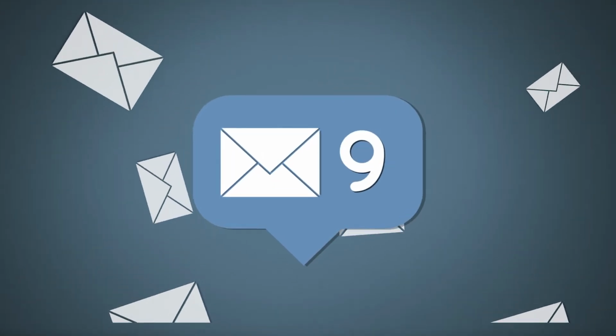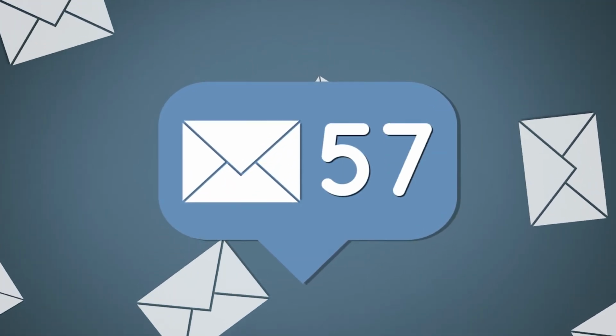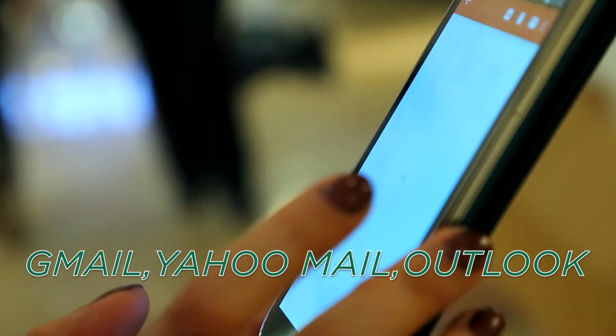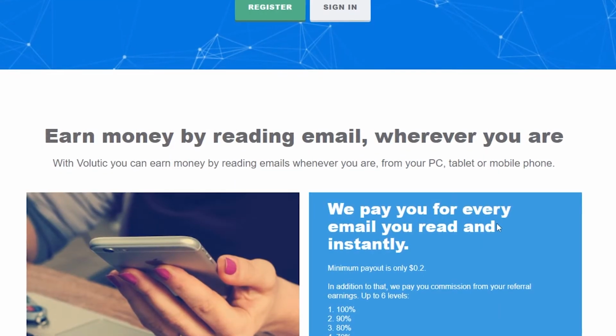You must have an email account in order to use this website and start making money from simply opening emails. You can set up a Gmail, Yahoo Mail, Outlook, or any other email provider account you like. You should open a Gmail account, in my opinion. We can now return to volutic.com.